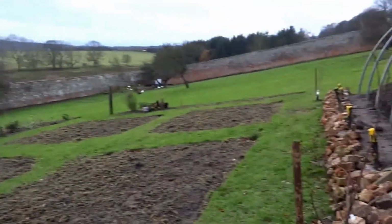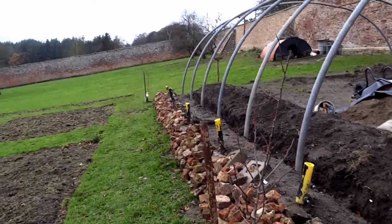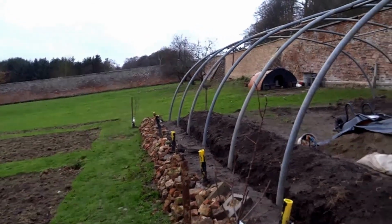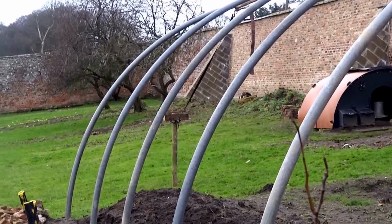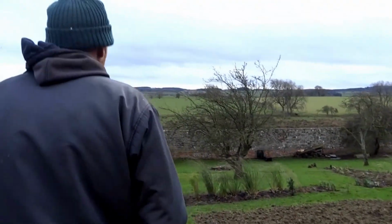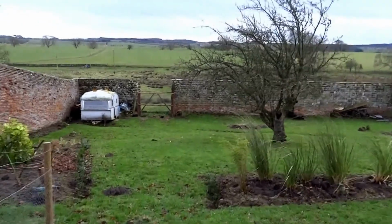I've also reused a lot of the brick just as a bit of a revetment for the ground. This all comes from that section of wall up there that fell down a few years before I took the garden on. So everything's getting cleaned up and progressing. Down the bottom end here, I've put a few beds in, and I've been planting up.